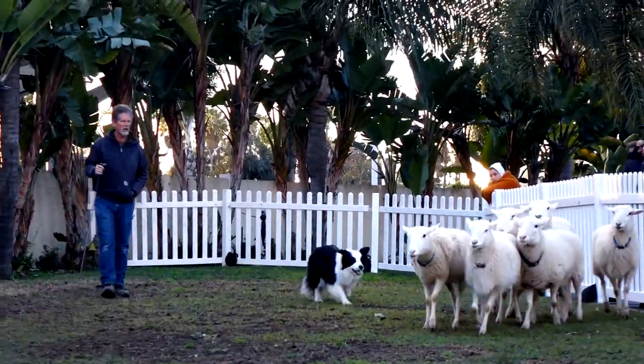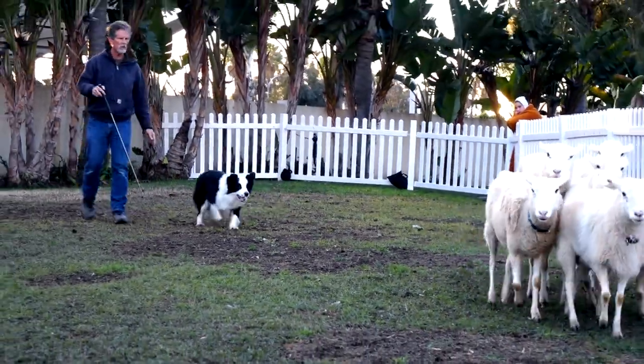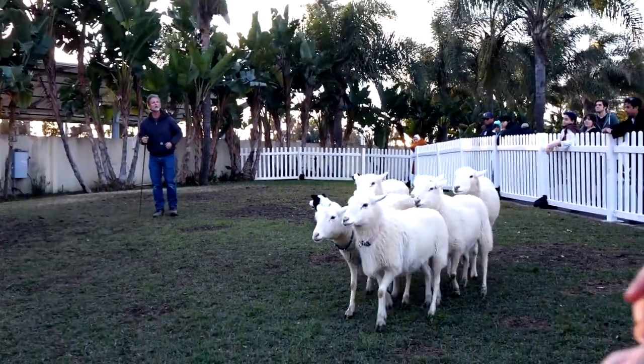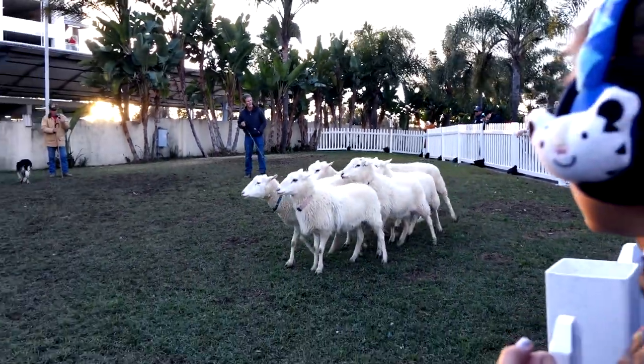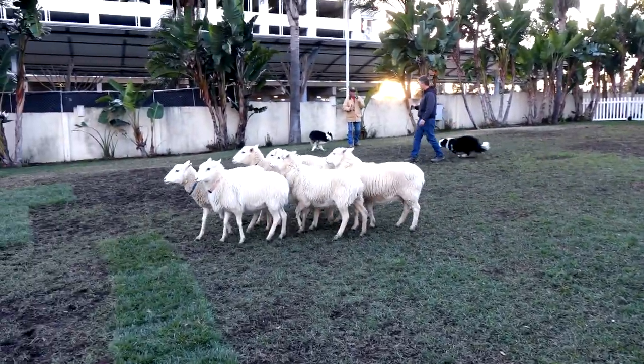Please, I'm there. I know. Now you see the sheep want to go this way, so now the dog will want to stay behind him a little bit more. See what he's doing? He's not going to let him run up to their heads. Good job, good job.